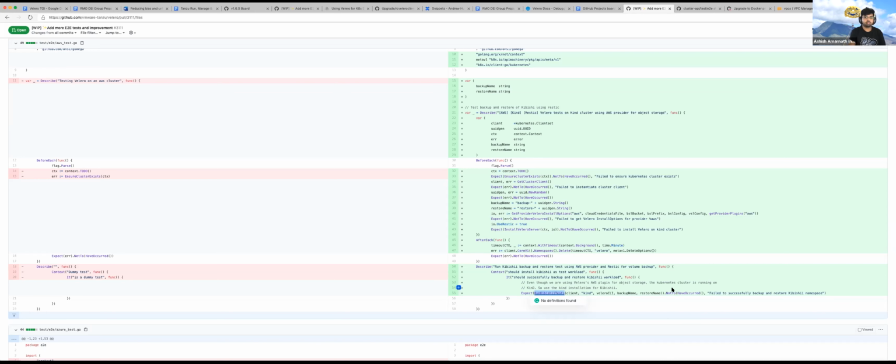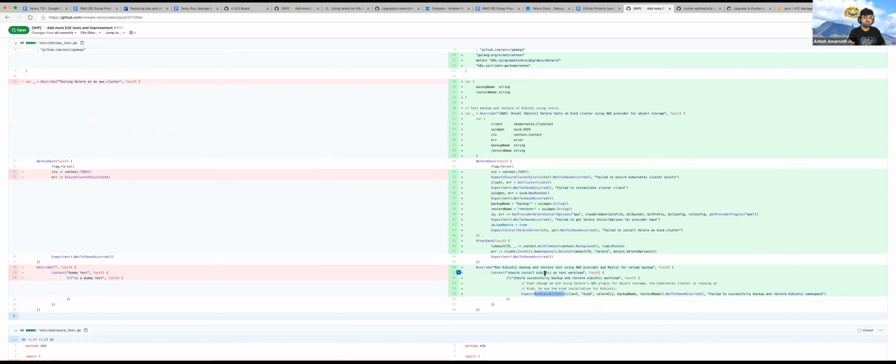Using AWS as a backup storage location and restoring. So the way I have organized the tests is this: this is a common test function, and this is a file that is specific to AWS tests. I'm expecting all AWS tests to go into this file, and this run Kibishi test happens to be the first, or one of the tests, that we want to run.